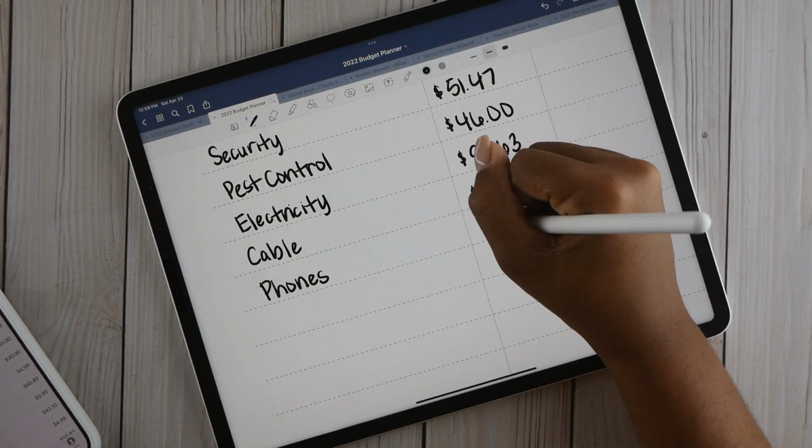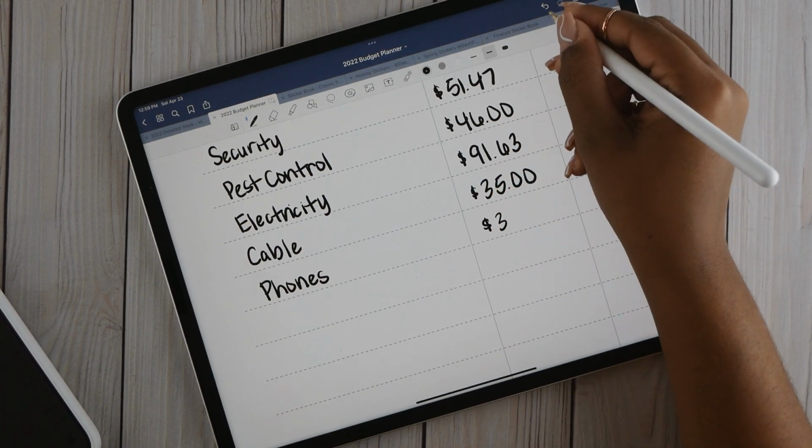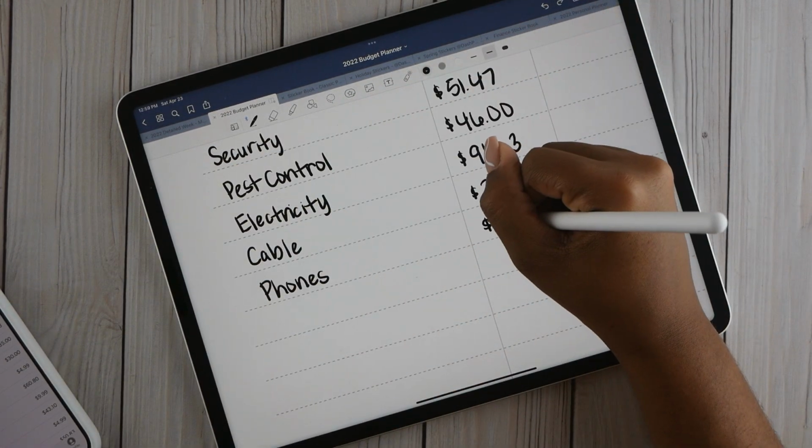So I am budgeting for, we switched to something pretty affordable. So I am going to budget $30.